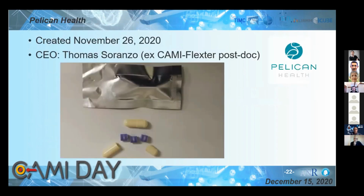Well, these were the good conditions to create the startup company. And I have the pleasure to announce that it was created less than 1 month ago, on November the 26th. And the CEO is Thomas Soranzo, who, by the way, is a previous CAMI Flexter postdoctoral student. And so, of course, we are very happy to have him as the CEO of this company.